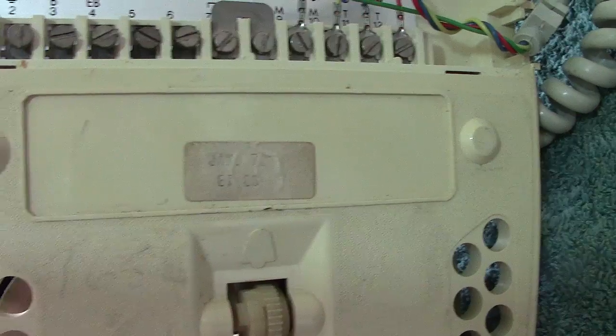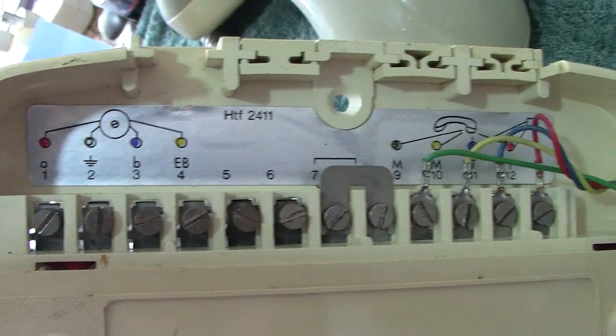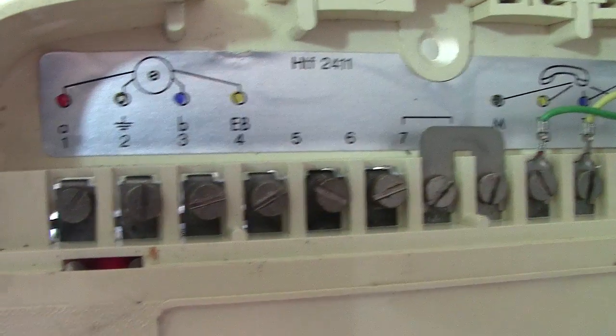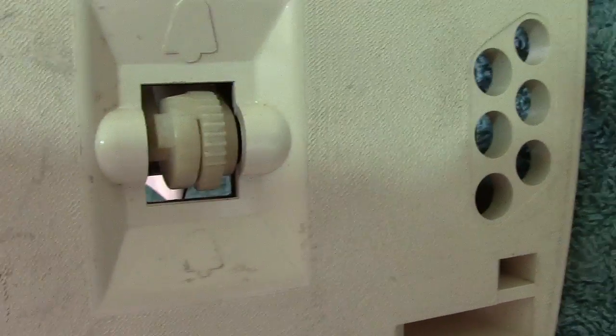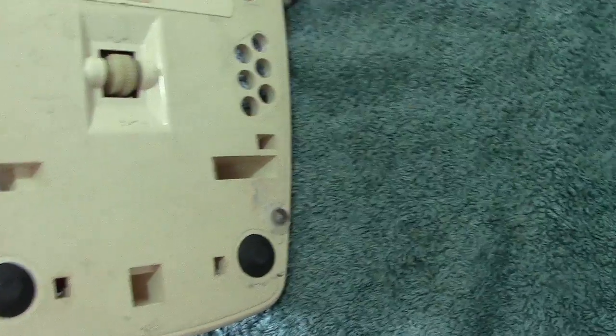Unfortunately, the number on that has gone, but it's definitely a T65. There's the terminations. All I've got to do is put a lead on. There, it shows where the contacts go, and the contacts to the handset. This is the controller for the sound, the loudness or softness of the bell. Funnily enough, it looks like someone's written on here T65. Might have even been me many years ago. I think I've had this phone quite a while.